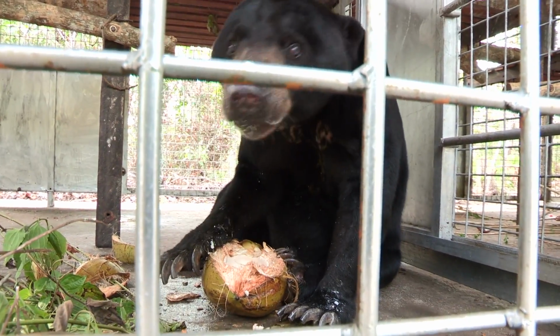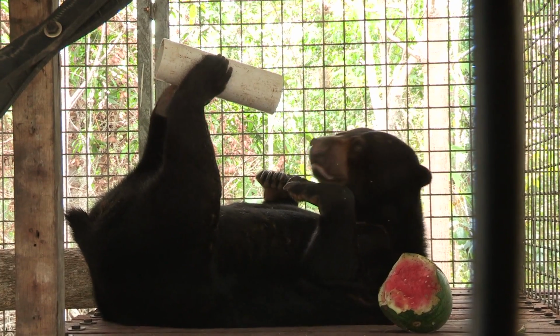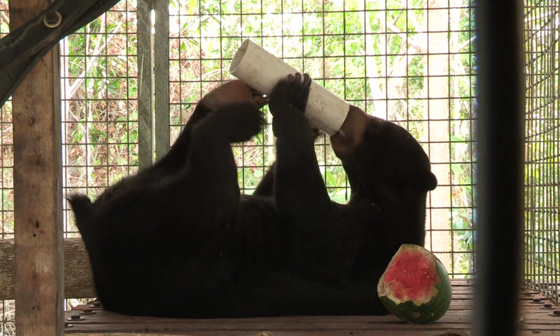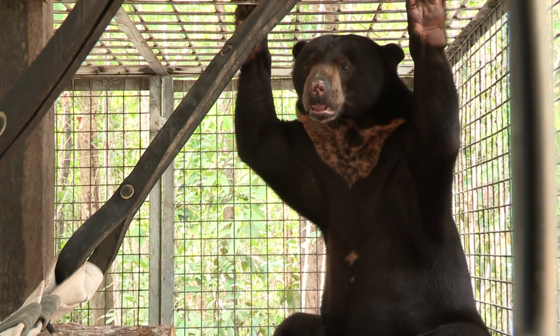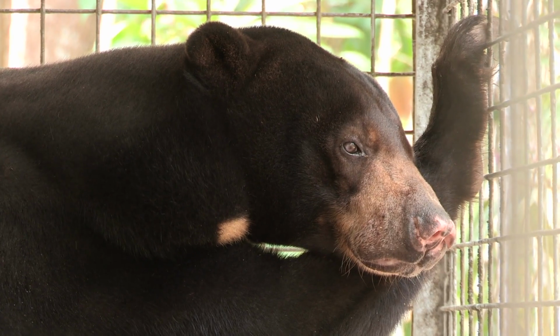Once we finish this first 2-hectare enclosure, we'll make others until all the bears at Samboja Lestari get a chance to feel the soft forest floor under their feet, climb trees, forage, and feel like bears again. Many of these bears, like Jay, have spent most of their lives in cages. They deserve to go out.